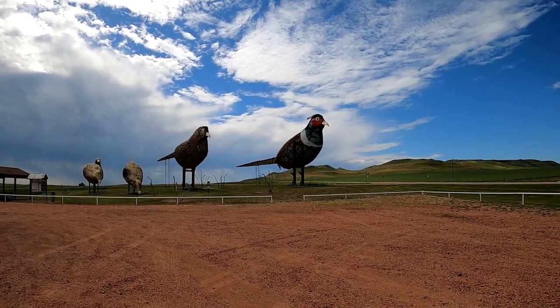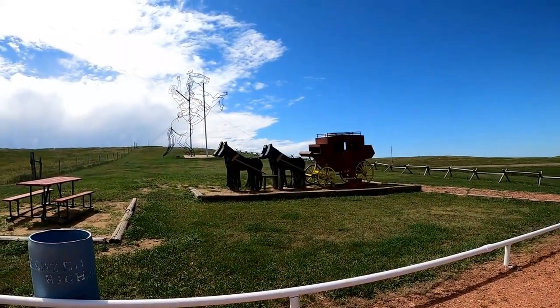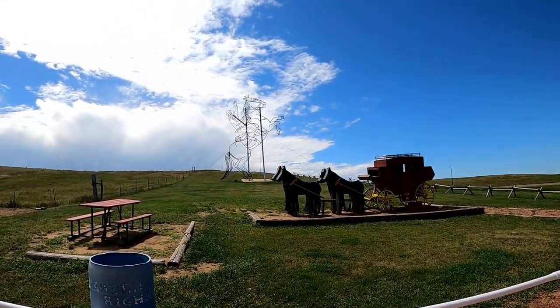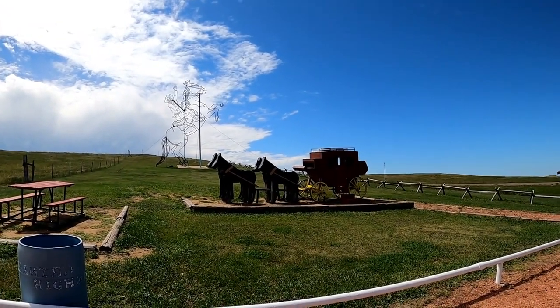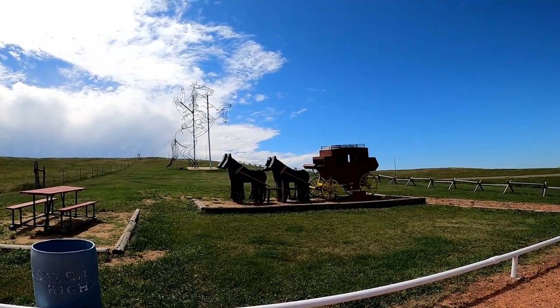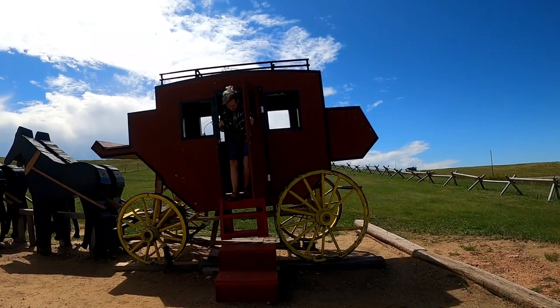And when we leave here, it's on to the next one, I think, which is only 2 miles down the road. Okay, this is Teddy Rides Again, an outline of Teddy Roosevelt up there, and a stagecoach down here. I guess you can go up and get in the stagecoach. Let's take a look. Now be careful getting out of there.